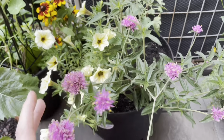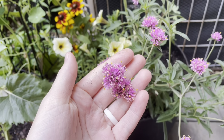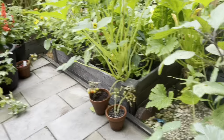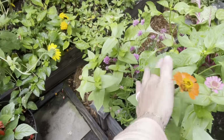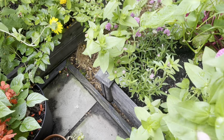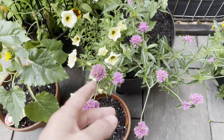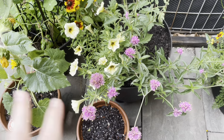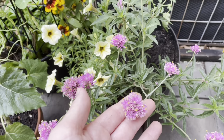Then I picked one of my favorite classics, the Truffalo Pink Gomphrena. And I actually have some of this over, well, I'll show you. I've got some of it over by the zinnias in this garden bed. Everything just got rained on last night, so it's not looking its best. But this is a lovely plant. I love to put it in all kinds of things, containers, in the ground. I'm going to be growing more of it next year.